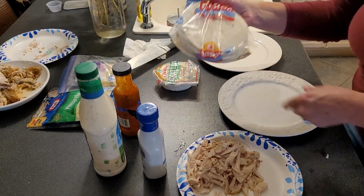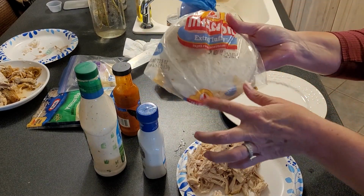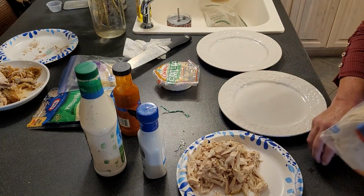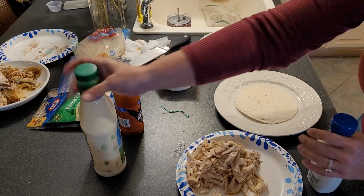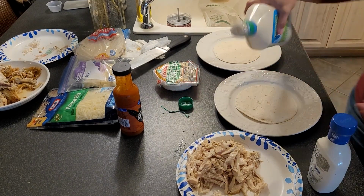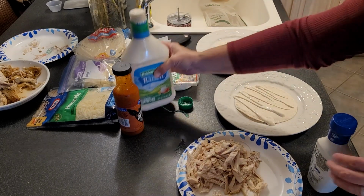Okay, so I went ahead and I got these out. We use these when we make our street tacos because it's been open already. The other package had not been open yet. So I am just going to basically start. Okay, so I'll make Todd's. I know he likes the ranch. I'm just going to drizzle that on there.